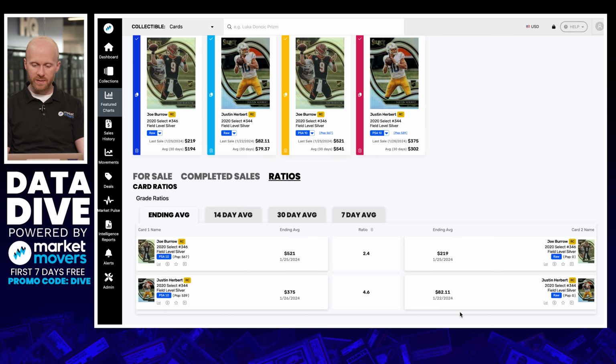That to me says, wow, this is a huge gap, $82 versus $219. Maybe it's time that I start going to look for some raw field level Justin Herberts, see if they're grading worthy, but also just knowing that there's this huge gap between the two guys, that in and of itself tells me this might be an opportunity if I'm looking at those two to go after that.